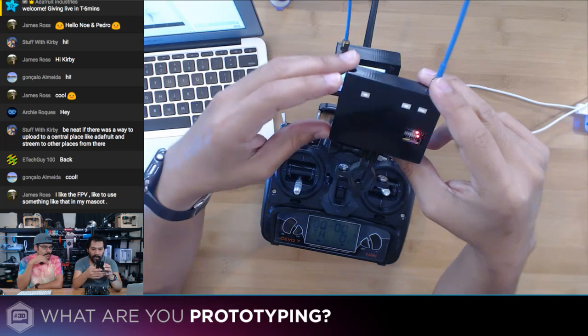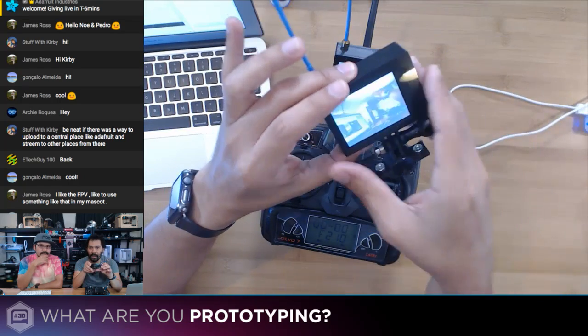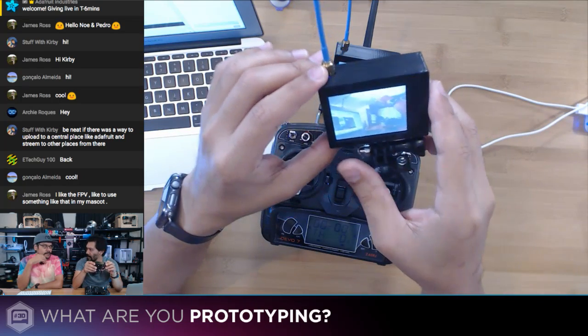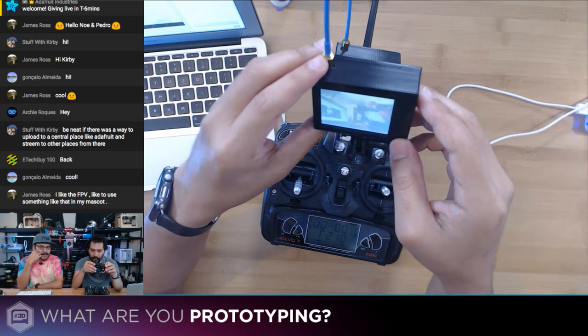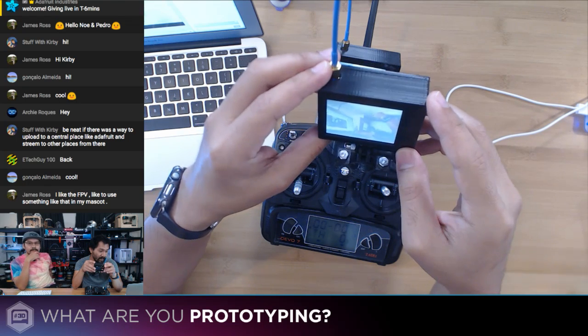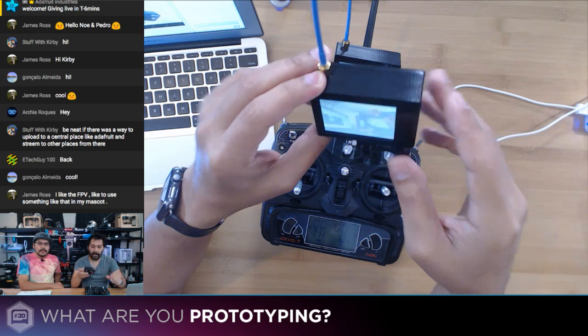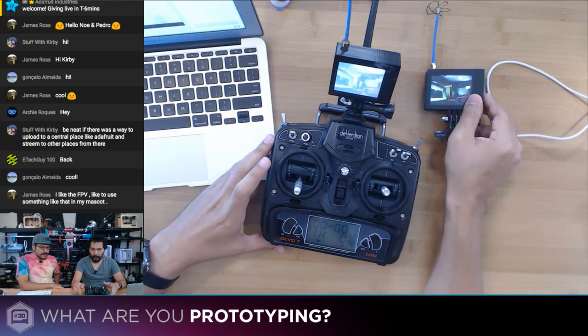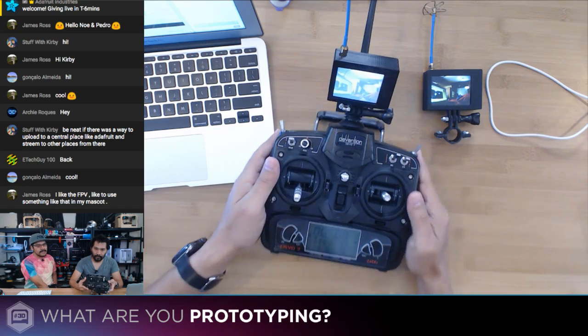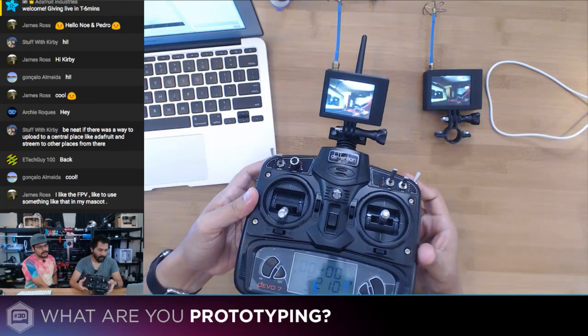That's great. And obviously this will print on the smallest print bed, like the Micro 3D or the Tiny Boy, I think we call it. Yeah, Tiny Boy. I think you could print it on that as well. Yeah. So definitely a great little project if you are into drones. If you want to get into FPV, this is a cost-effective way to get into it. Good stuff. Very cool. All right.